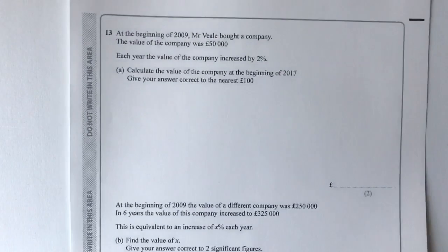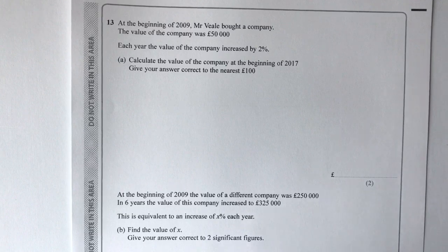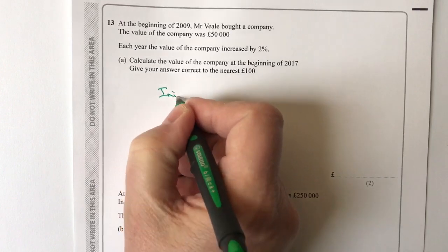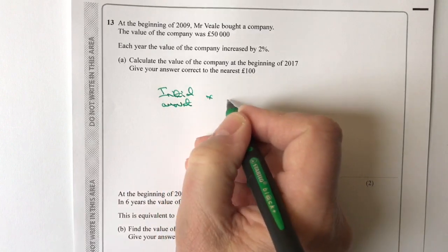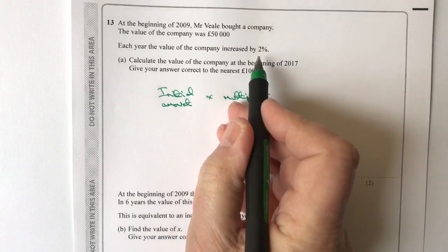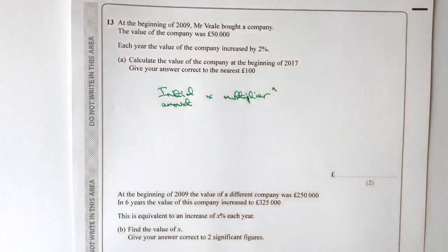So question number 13, I think it's probably going to be something to do with compound interest, okay? And there is a formula for compound interest that we can actually use. And the formula is where we say that it's going to be the initial amount, which in this particular case is £50,000, multiplied by the multiplier. Now we've got a 2% compound interest effectively, so we're going to be using that to the value of n, which is the number of years.